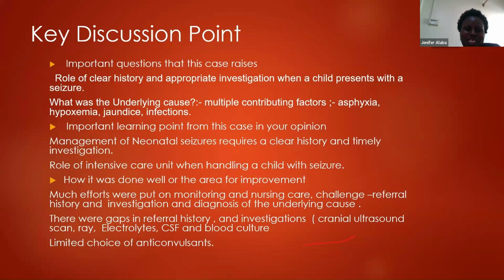And then it also requires timely investigations. For example, if the seizure is due to hypoglycemia, a metabolic cause, we need to intervene immediately. This we can routinely do, but in the event that it is another cause, for example electrolyte imbalance, in this case the results of the electrolytes came 3 days after, so we could not intervene in a timely way. So we appreciated the timeliness of investigations.